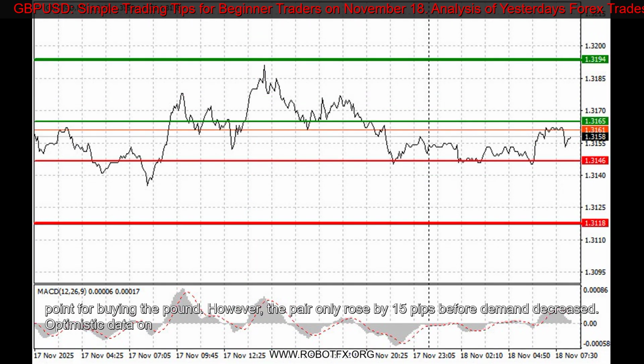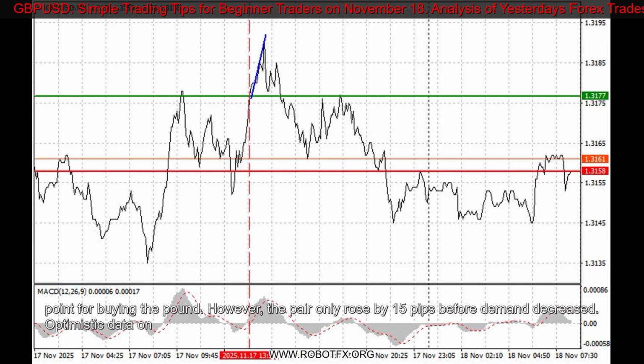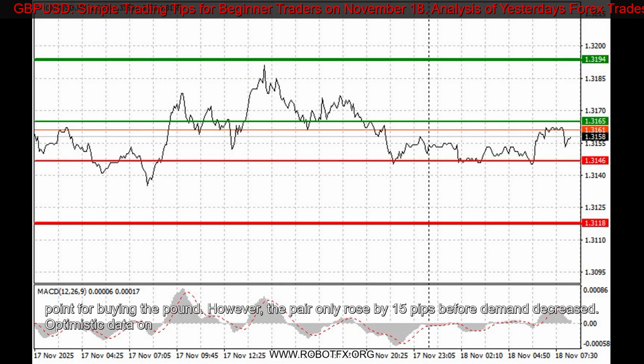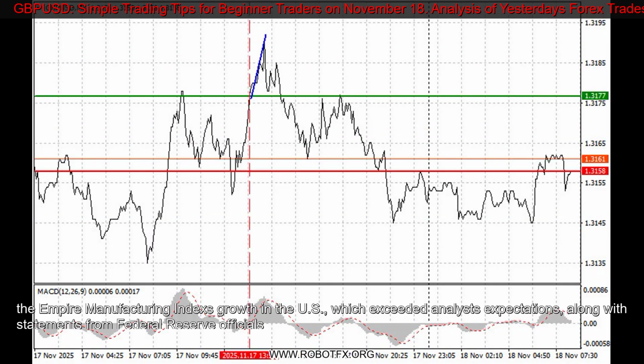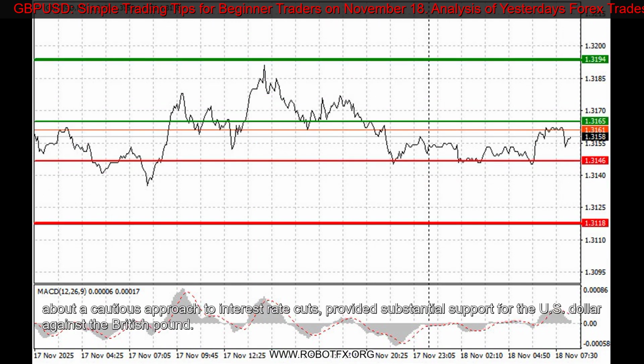Optimistic data and the ISM manufacturing index growth in the US, which exceeded analysts' expectations, along with statements from Federal Reserve officials about a cautious approach to interest rate cuts, provided substantial support for the US dollar against the British pound. The strengthening dollar, supported by macroeconomic indicators and central bank rhetoric, inevitably exerted pressure on the pound's position. The forthcoming economic data will largely determine the USD pair's further dynamics.